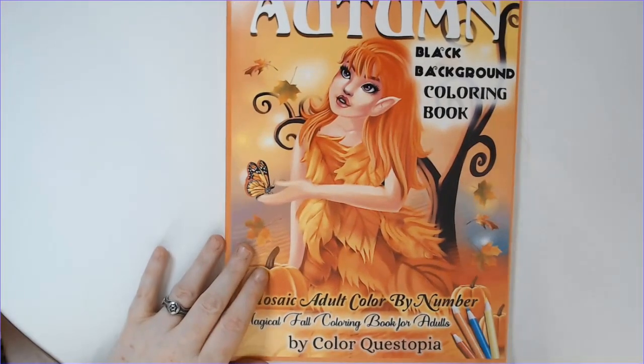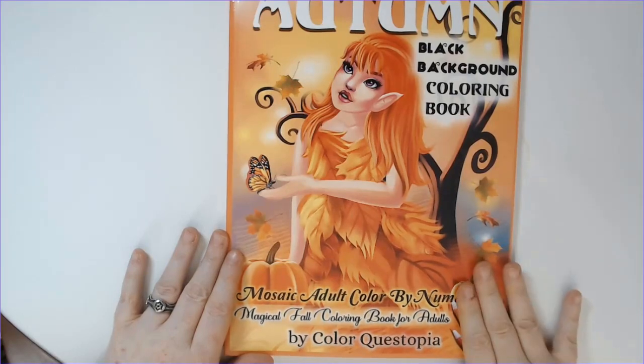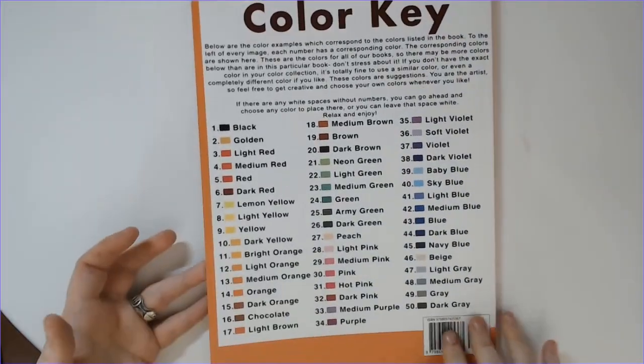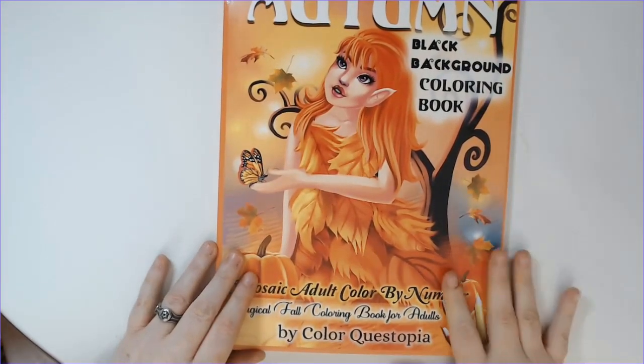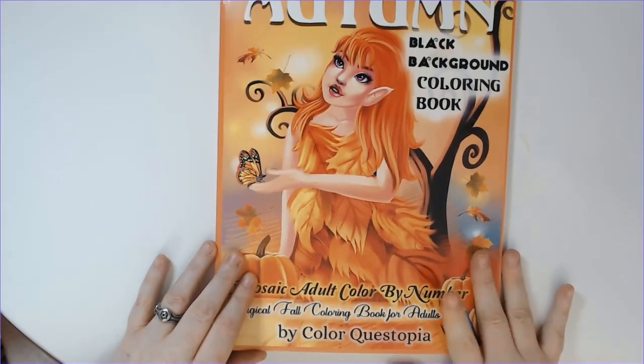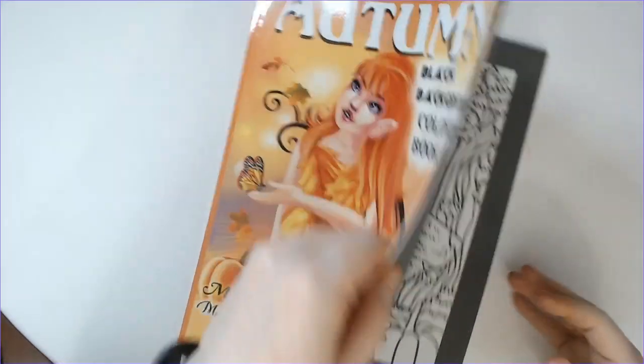Instead, this is Autumn Black Background Mosaic Magical Fall Coloring Book. There's a lot of titles here. By Color Questopia. This is the book they released last year with their big 50 color palette. I like the images in this book a little more than the ones they published this year, so I ended up getting this year, and I did 2 pages in this.